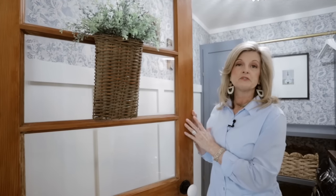To add more old to what's new in here, I looked on Facebook Marketplace and I found this cool glass and wood door so I can shut off this room when my laundry room is being utilized. Remember, when you're designing a room, add old to new and shop in different places. That is how you create a curated design.